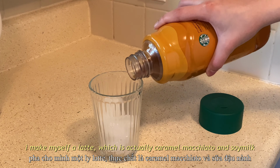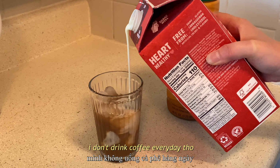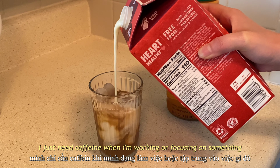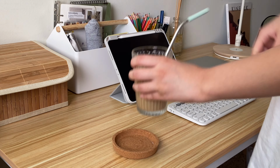Myself a latte, which is actually caramel macchiato and soy milk. I don't drink coffee every day though, I just need caffeine when I'm working or focusing on something.